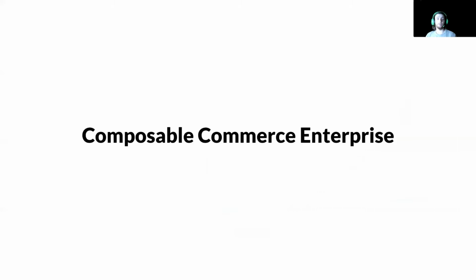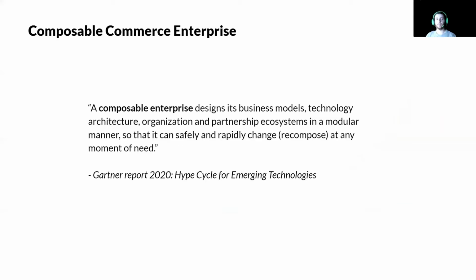And to help us take back control over complexity, now we can turn to the composable commerce enterprise. First, let's define what it is. A composable enterprise is a way of structuring your project in a modular way that allows you to change it and recompose rapidly at any moment in time due to the business needs.